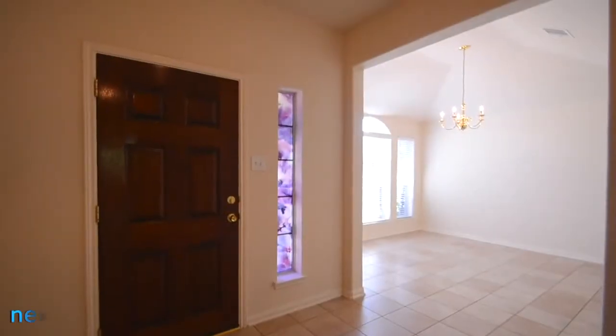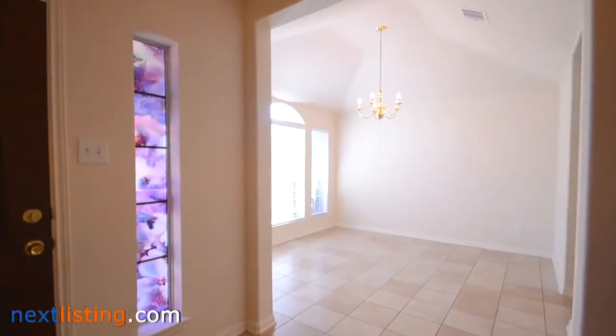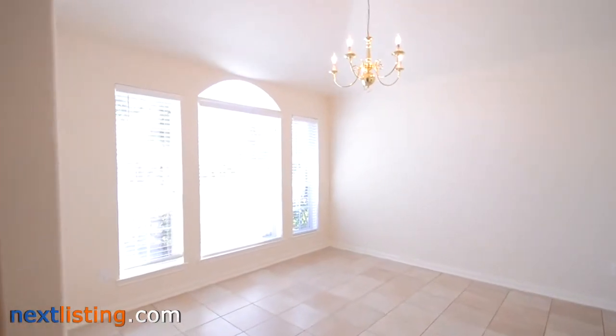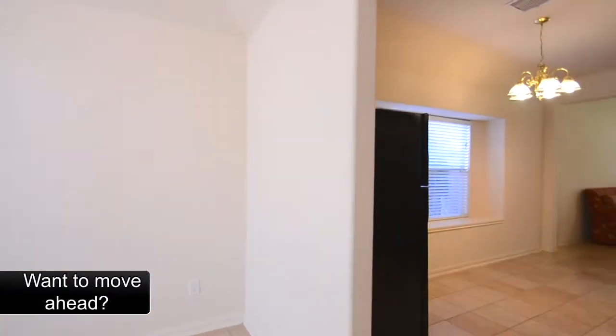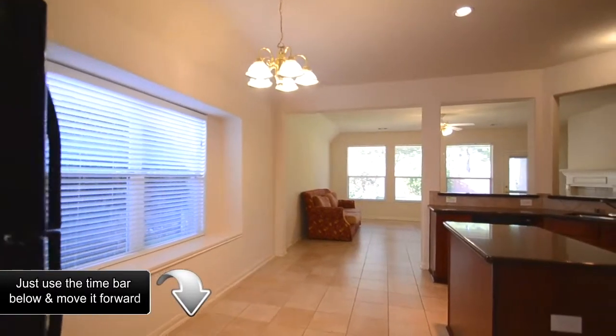This home has 3 bedrooms and 2 baths, located in Cinco Ranch West subdivision. Absolutely gorgeous and well-maintained one-story home. Bright and open concept. This home is located on a cul-de-sac and is steps away from a greenbelt. The lot is ideally located with no neighbors behind the home.